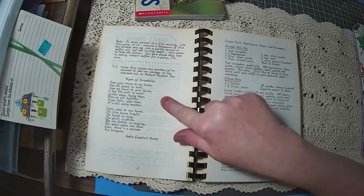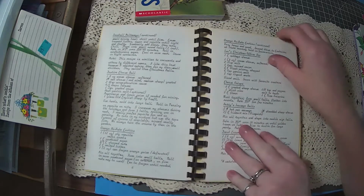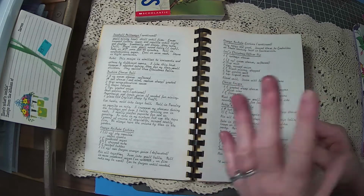And then, so here's a rhyme of friendship. And the whole thing is like this, and it has good recipes in here, but you see these recipes, they're all typed, handwritten font.